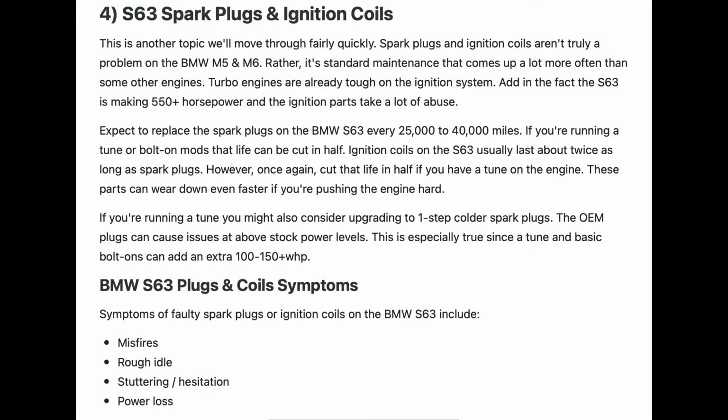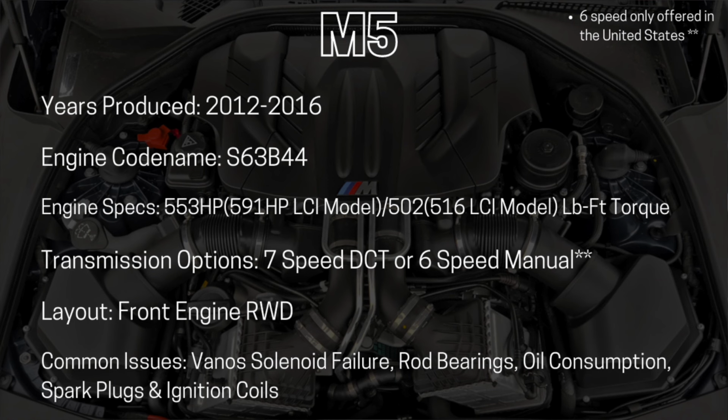And the last common issue that I found for these cars are spark plugs and ignition coils going out. They aren't nearly as common, but they are advised to be replaced every 30 to 60,000 miles. Spark plugs and ignition coils are pretty easy maintenance items if you can handle DIYing them yourself. They are pricey on these cars. The ignition coils are pretty expensive. Spark plugs not so much, but if you're gonna do one, you might as well do the other. Other than that, these engines are pretty robust. They are fun to drive, and the fact that you can get them in a 6-speed manual is definitely a plus.